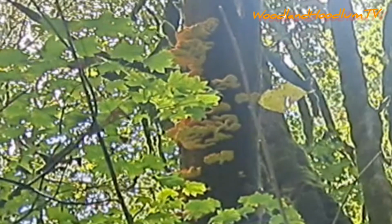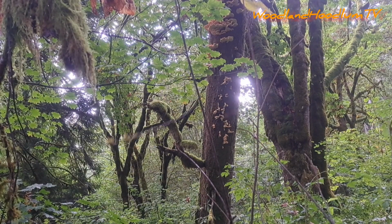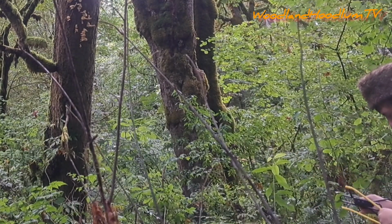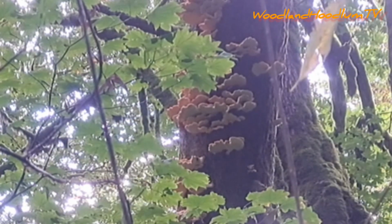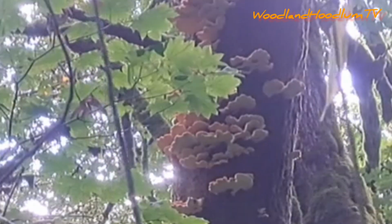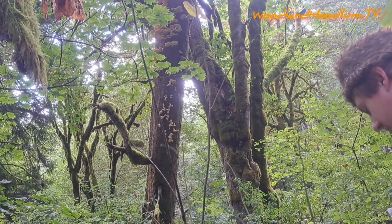Chicken of the woods, man. Chicken of the frickin' woods. Oh, I just stepped in a bunch of deer poop. Yuck! Got one. Let's see how yucky your lobster mushrooms are. Oh, those should be great. Great. Great, not great.